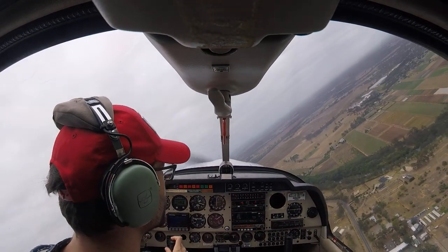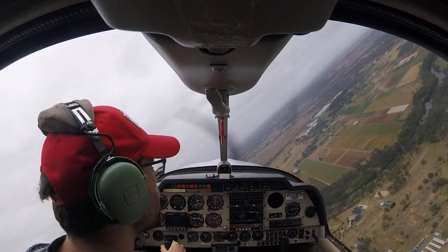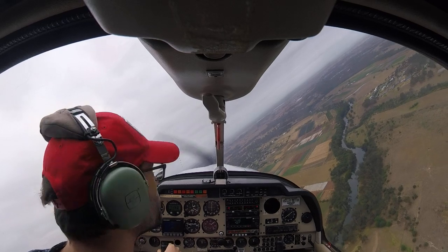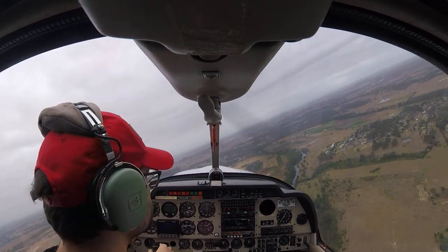India Romeo November, downwind touch and go, glide approach. India Romeo November. Clear Quebec Uniform, clear touch and go. Clear touch and go, Kilo Quebec Uniform.